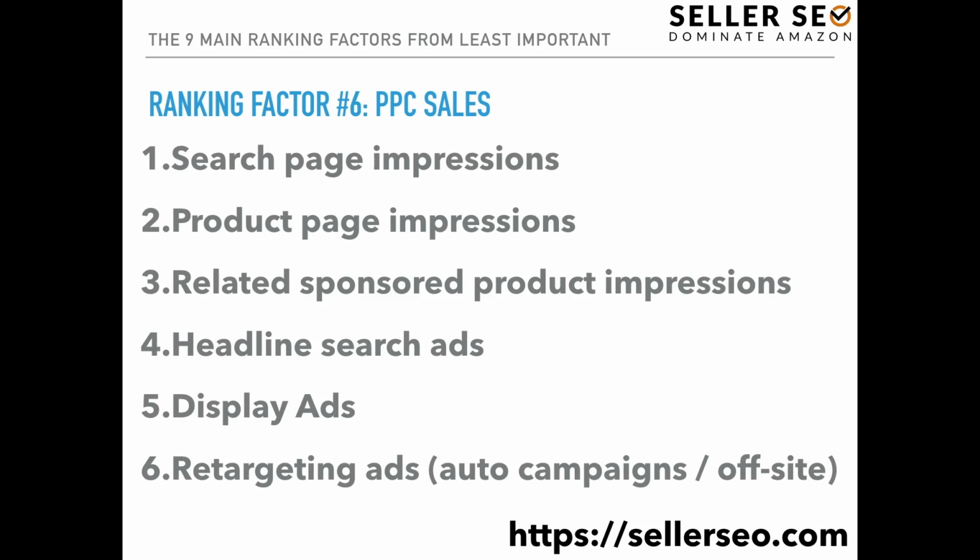All right, ranking factor number 6, PPC sales. Of course, this is pretty self-explanatory. PPC is pay-per-click advertising on Amazon, also known as Amazon PPC if you're not familiar. And those are just the advertising that happens on Amazon itself when you search for a product. Usually you'll see on the top of the search page, or if you're on mobile, usually the first result. And sometimes above that result would be a headline search ad. Those are what you would count as PPC sales.